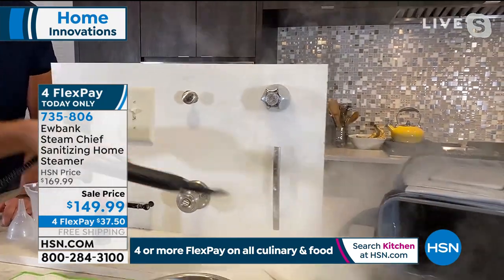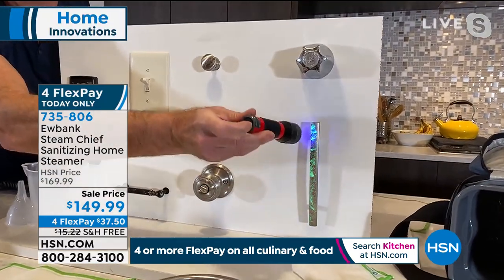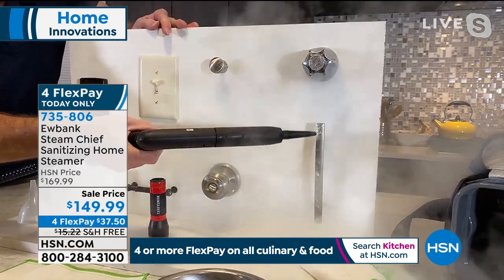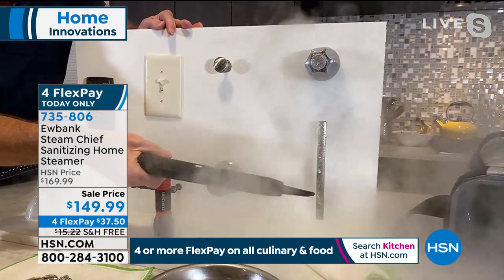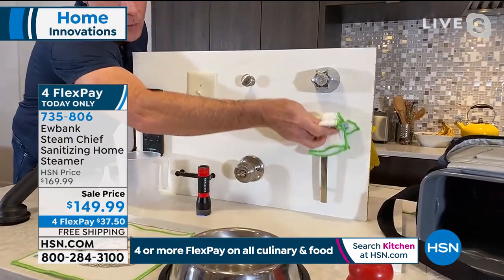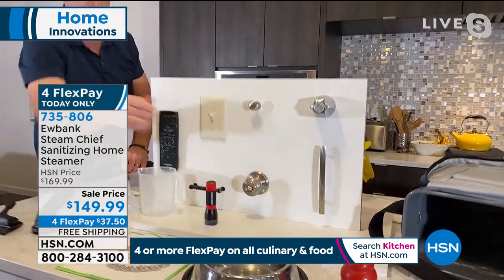Here's a good example. Let's take a look at this black handle over here, right? It's pretty gunky. It's got some stuff on it. Let's hit it with some steam. That will loosen all that up. And then we can just wipe it off and check it again and see what we got. Just one pass. Look at it. Literally spotless. Almost all gone.